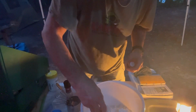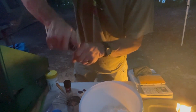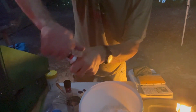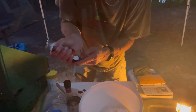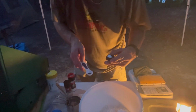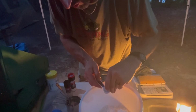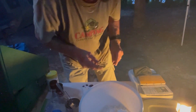A little hint. One, don't drop the lid in. Two, upside down. Very gently take it off. And you might very well have the amount that you need. That's still a lot of salt. And then a half a stick of butter.